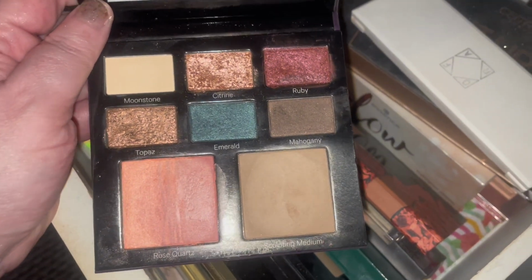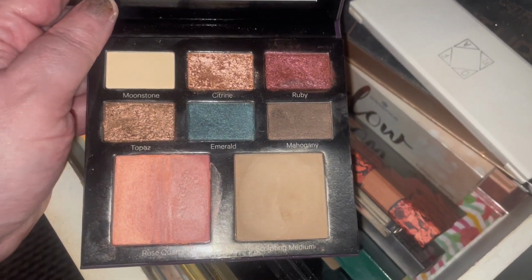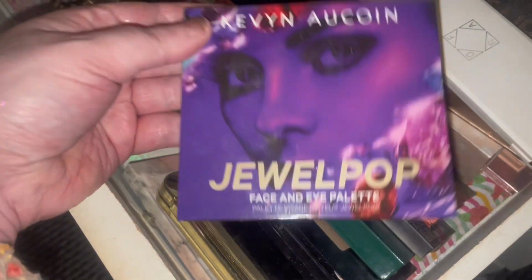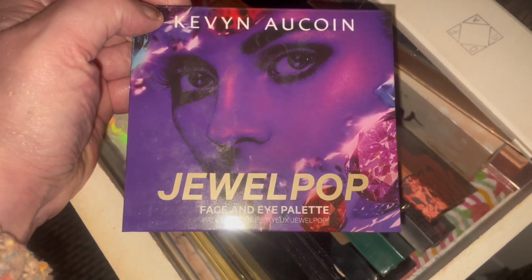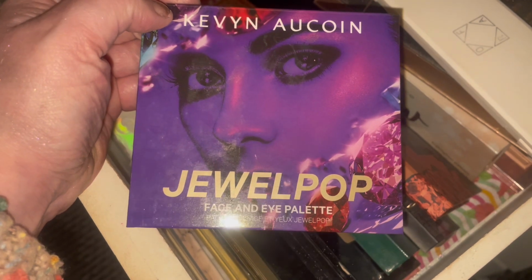So that looks like that. So blusher, bronzer and eyeshadows. I'm going to be putting this on the chopping block, I think. I'm not too sure whether I want to keep it. I do like the contour and the blush.